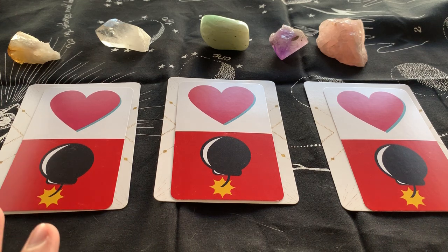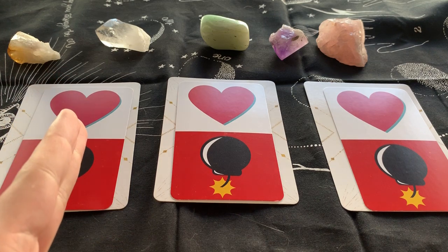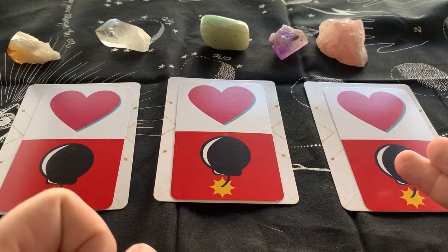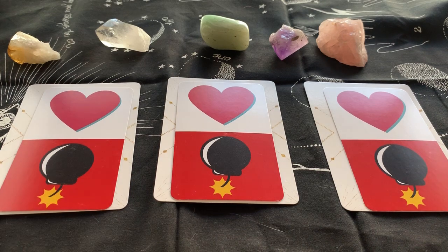So I want you to get as calm and as relaxed as you can, and I want you to pick a pile. So we're going to say, are you picking pile number 1? Are you picking pile number 2? Or are you picking pile number 3? And I really want you to lean into this experience. It might even help, honestly, to reach your hand out and see which one you gravitate towards.